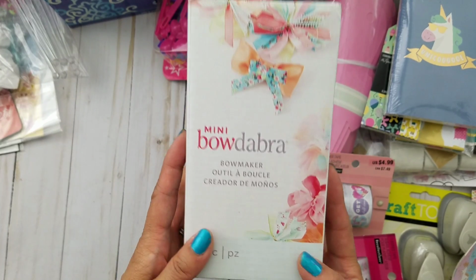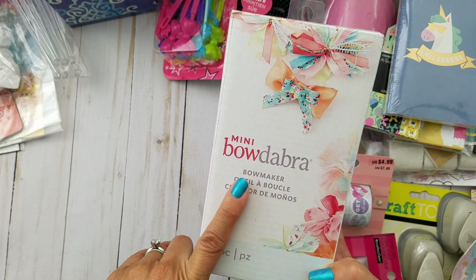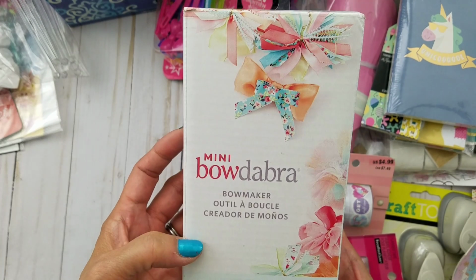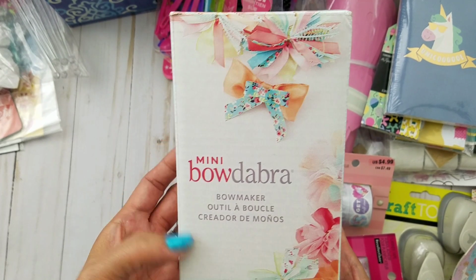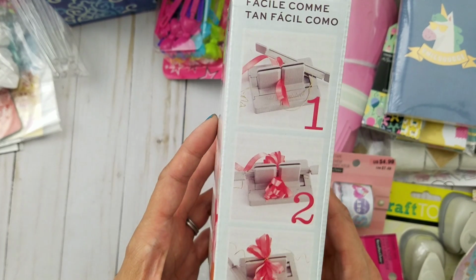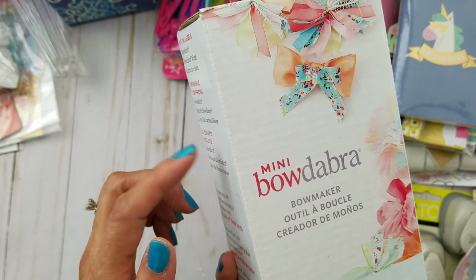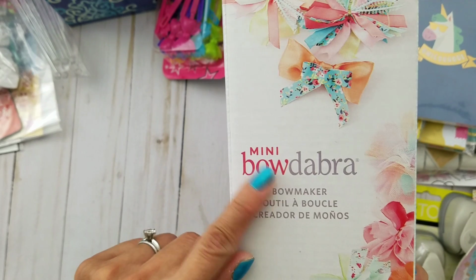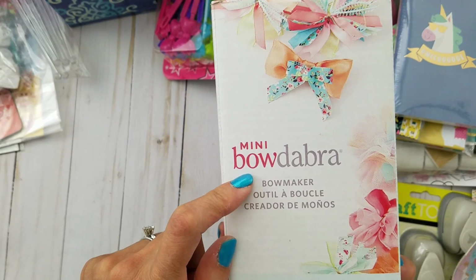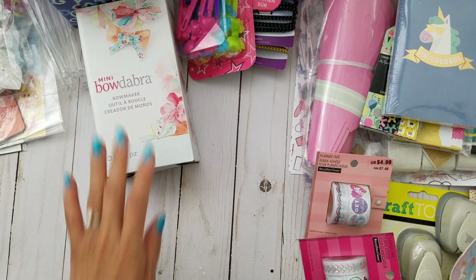Then I found this one in the crafty section. I've been forever wanting to get a bow maker because I do need help with my bows. I fuss with them a lot, so I thought maybe this would be easier. And it's the small one. I don't think I need the big one, so for now I decided to get this one. They did have the larger one, but I got the mini. I think it was $8 something, so I hope that's a good price for it, guys. I don't know, but we'll see.